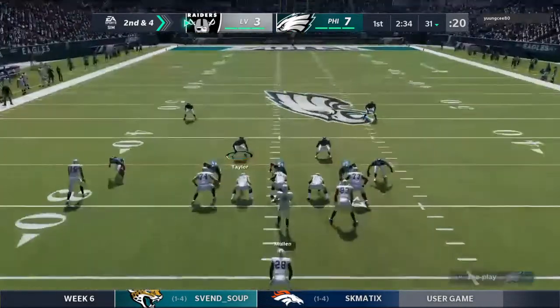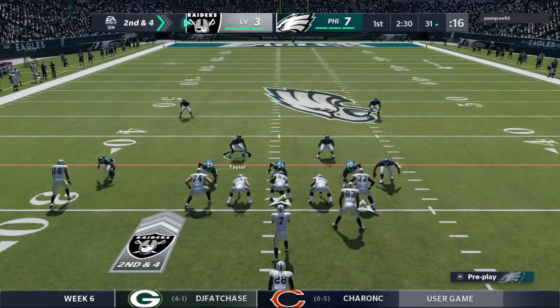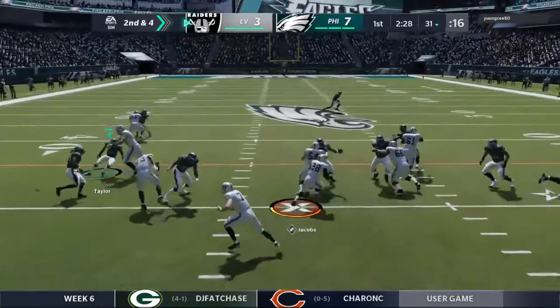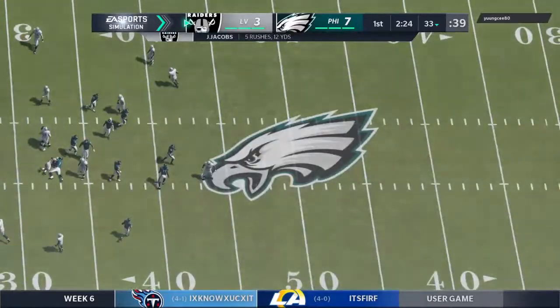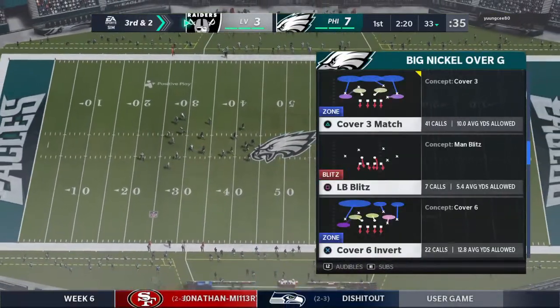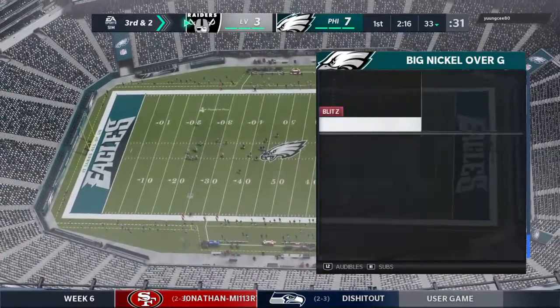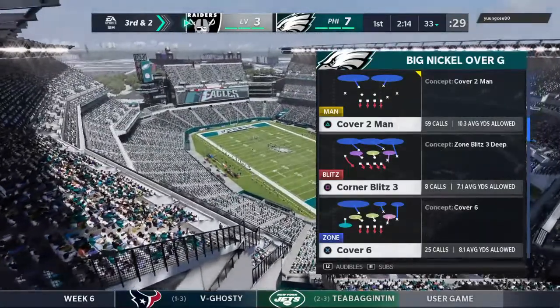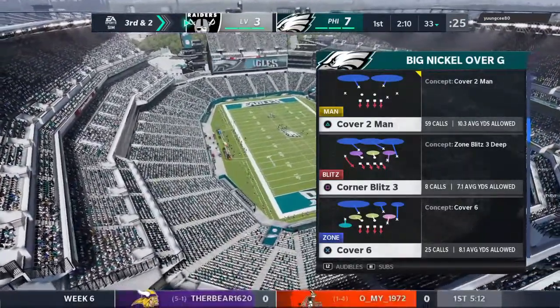They'll come up now 2nd and 4 from the 31. On the handoff, this is Jacobs. And he'll get this up only to about the 33. Give him a yard on the run there, and that's going to set up a 3rd down and 2. Now, that's a mountain of a man that just made that stop, isn't it? But he's more than that. This guy's nimble and quick. More than a space eater, he just made a great play there.